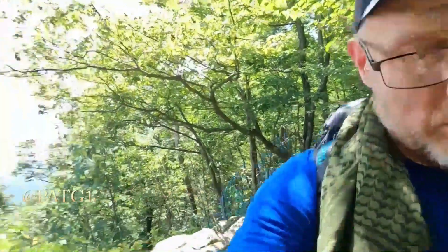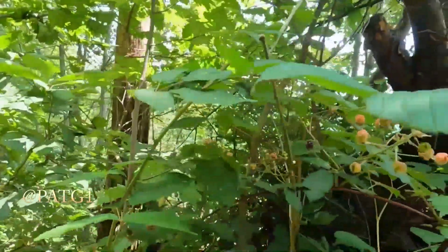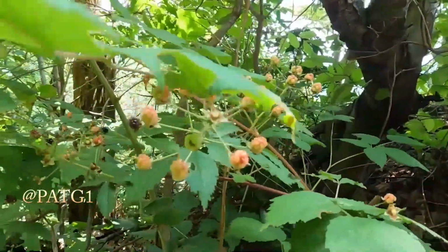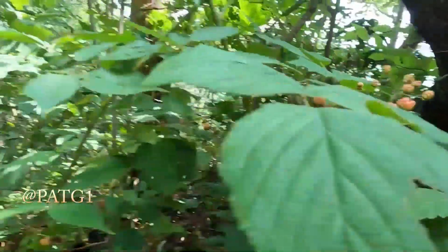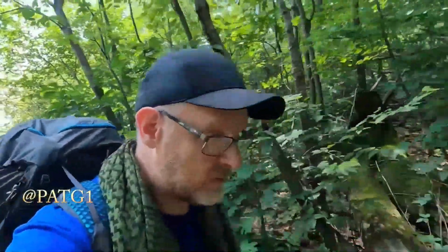I spy some tasty berries here. It's that time of year. Let's see if anybody missed any of these. Here's one. That one's kind of bitter. Here's another one. Well, hopefully you'll find a few more. That one was very tasty. I can make a whole meal out of berries along the trail.